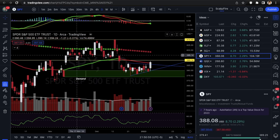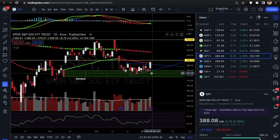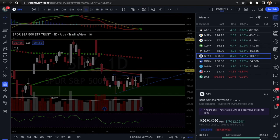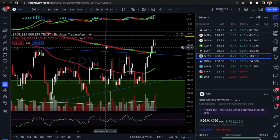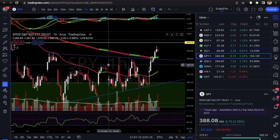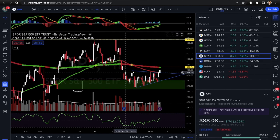So, SPY here, we do have the demand zone, same thing as the last two weeks. You can see we've been tapping in it. But finally, it started to create sort of like a little wedge, right? And we were highlighting this wedge all week in the chat and the Discord. It finally broke out. So it looks pretty good for bulls.